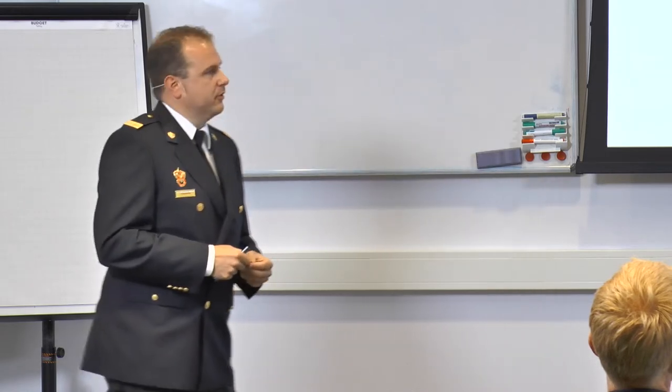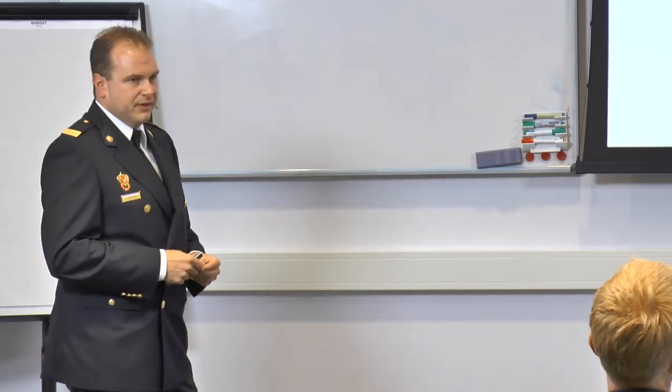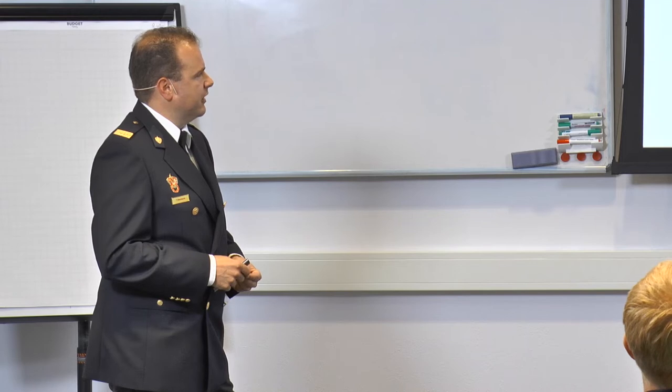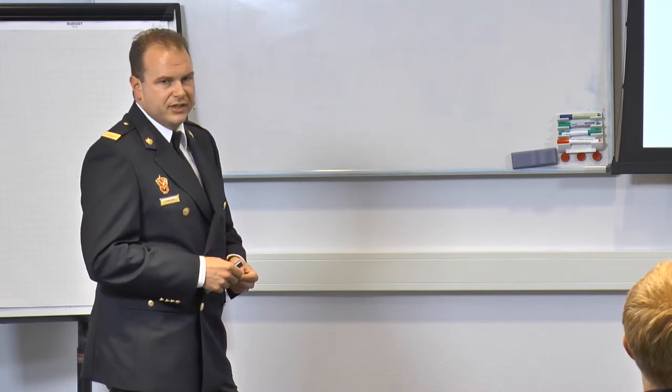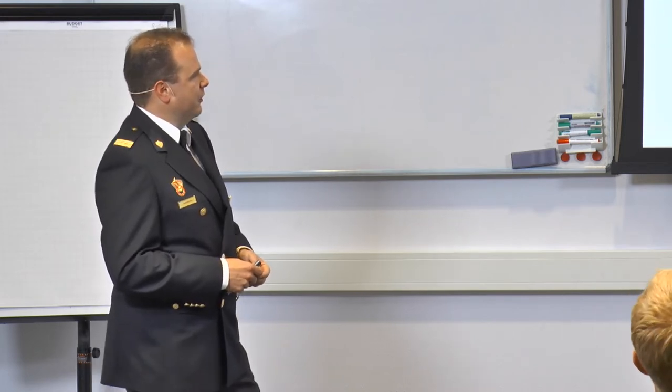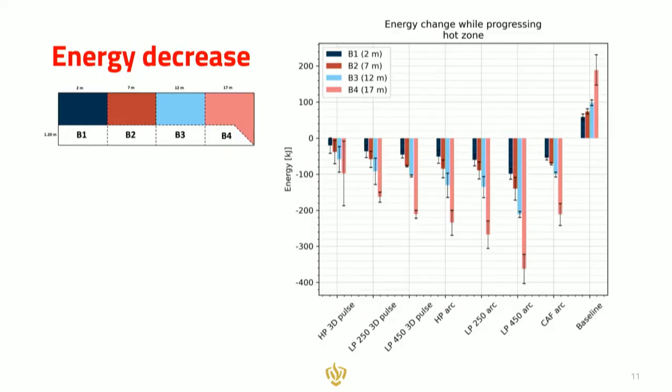Also, Ricardo told you, we're looking at energy change. Energy change hasn't been done a lot. We're always looking at temperature. But this study, and also a recent Canadian study, looked at energy change. If you look at the energy change, every color represents a part of the hallway, with the light pink being the part of the hallway closest to the seat of the fire. What you can see is that the arc techniques are better capable of reducing the energy far in the hallway and also near the entrance.